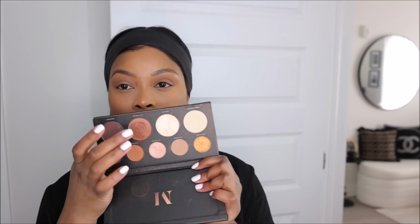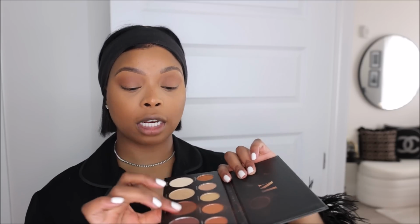I'm gonna go in with that shimmer, but I use my finger. I don't use a brush because I just find it blends easier with my finger, and I can get all of the color where I want it to go, like so. Real cute, real simple, real cute.